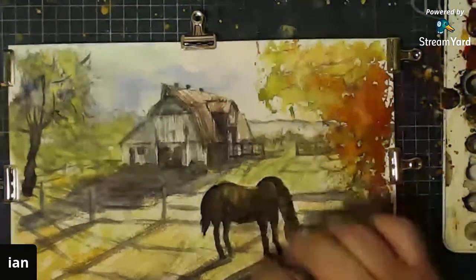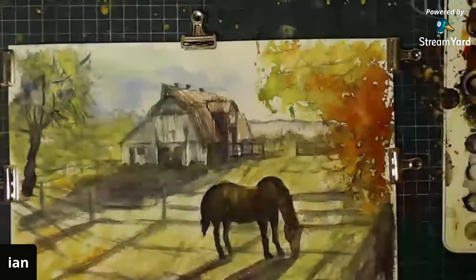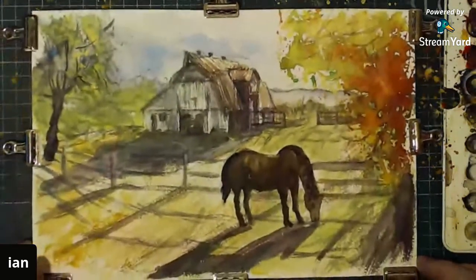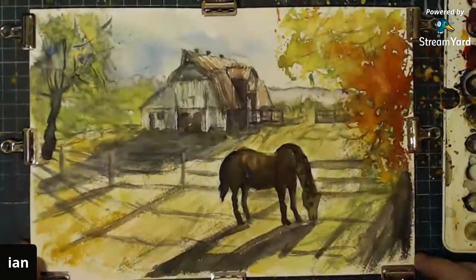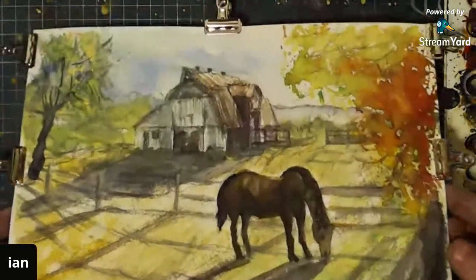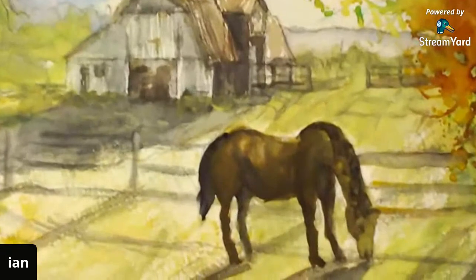So you've got your horse, your 2 trees, and the barn. No, that tree doesn't catch my eye. It's the barn and the shadow of the fence on the ground, and the horse, and then the tree on the right with the bright orangey brown. Mm-hmm. Well, each individual is going to see different things, aren't they? Yeah, I guess so. But anyway, let's just bring it up and look at detail, because there's one thing you can't really see.